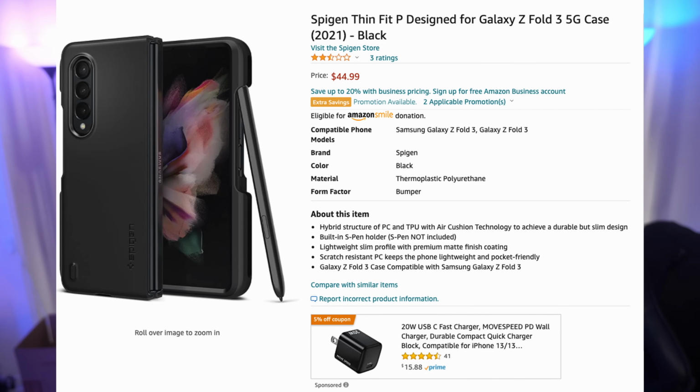Jason Dutcher asks, do you know if that's only for the standard Z Fold S Pen, or is it compatible with the Z Fold 3 S Pen Pro? There was a story about a Spigen case coming out that has an S Pen holder, so you can put it in there. It's only for the Z Fold 3 S Pen, not the S Pen Pro.